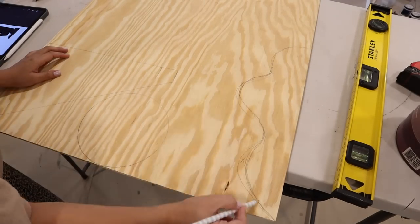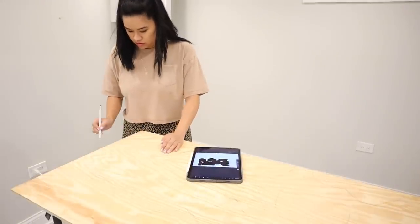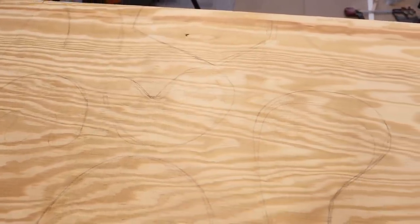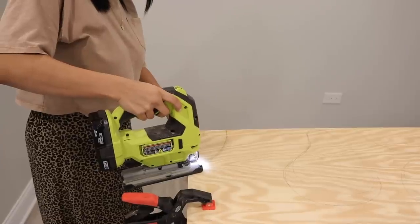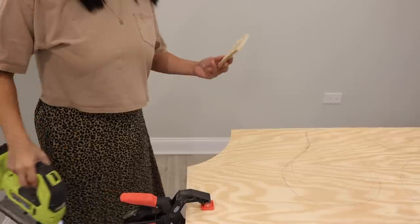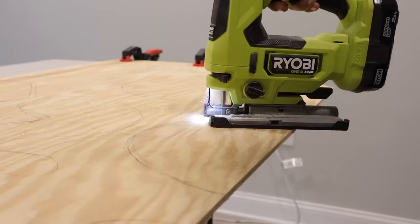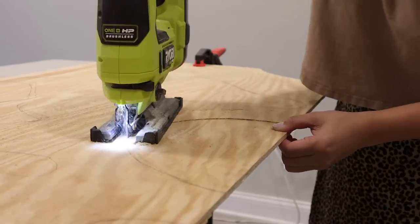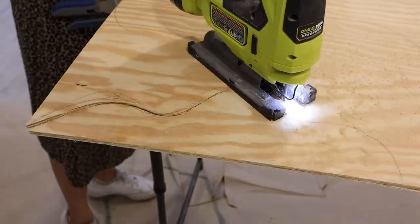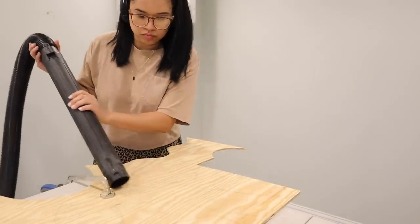But also keep in mind that these shapes do not have to be perfect because we really want an abstract, organic look. If you're working with a lot of curves like I am for this project, you definitely want to use a scroll blade on your jigsaw. This has a lot more teeth and will also give you a smoother, more precise cut. And I have to say, I've really grown to love my jigsaw because of how versatile it is and how I'm able to create any shape that I want. And this project for me was just so fun because I love when I'm able to mix together creating art with woodworking, and this project is just that.